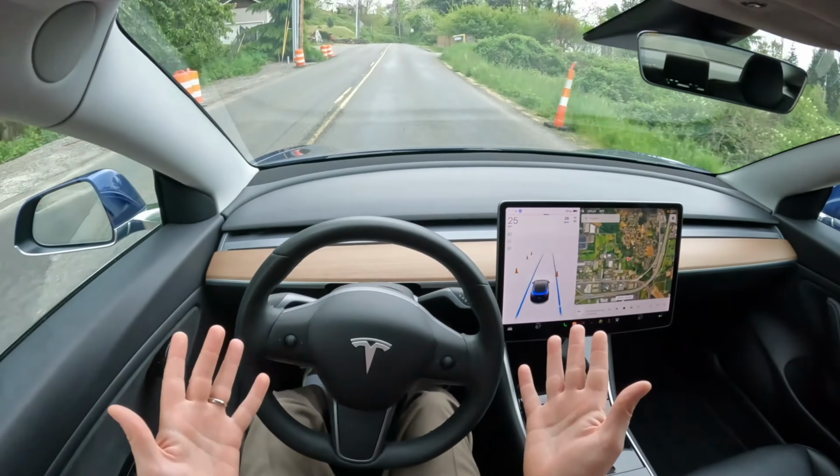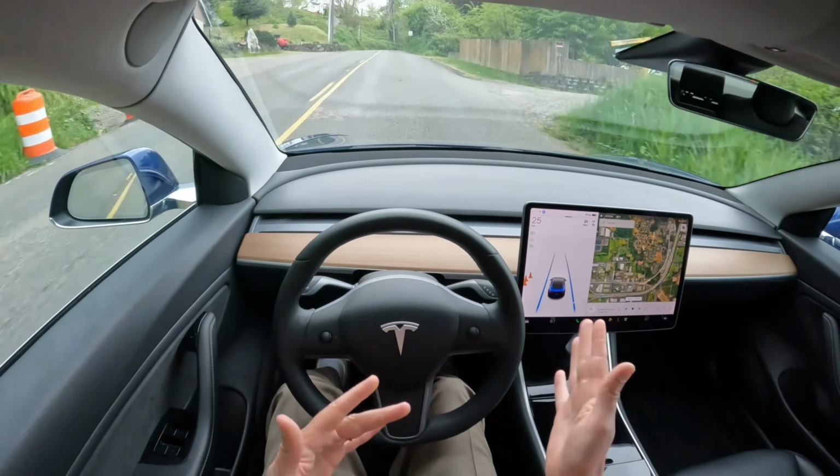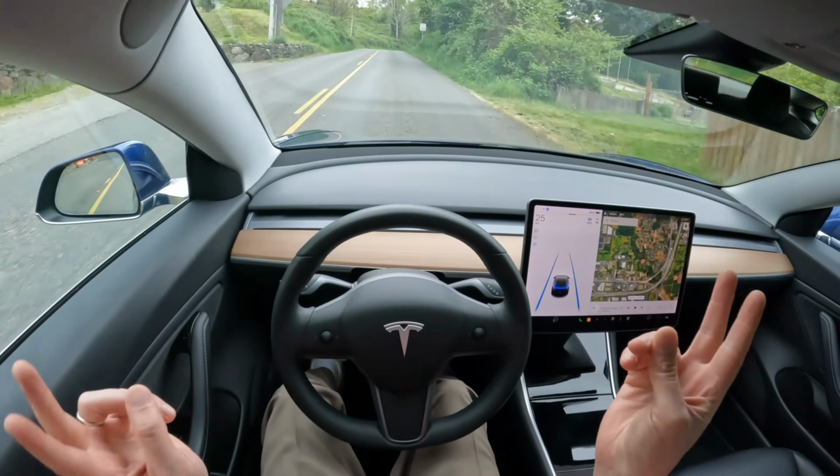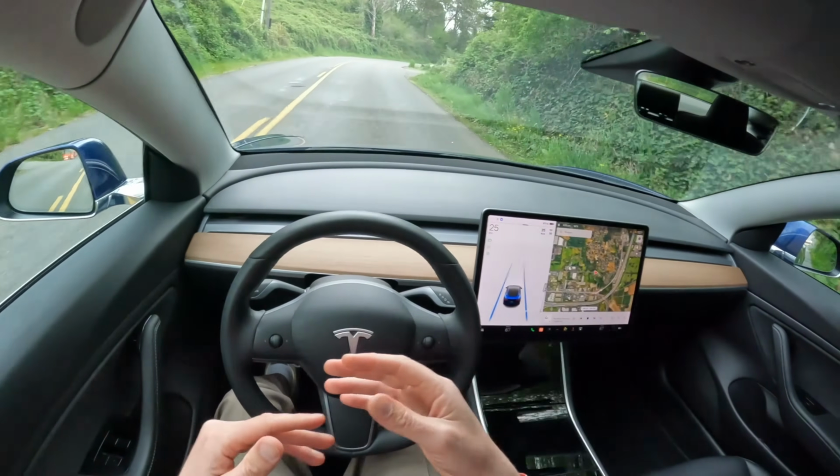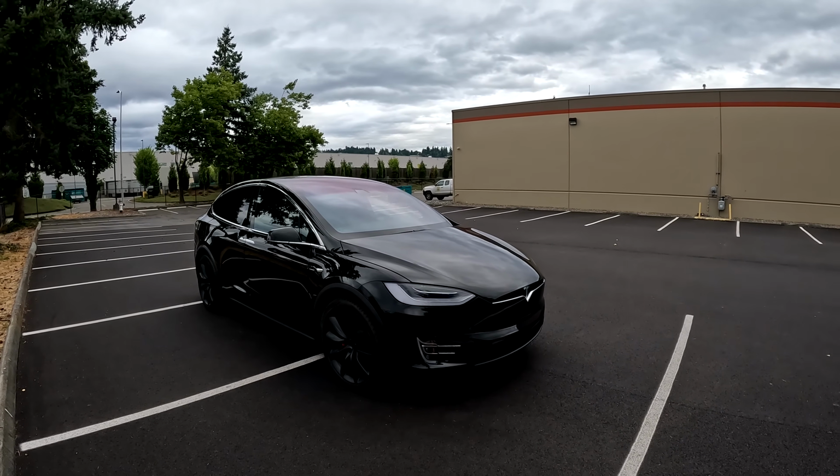You do need to pay attention and keep your hand on the wheel, but I can tell you, as a Tesla owner myself and driving many Teslas, that Autopilot feature is an absolute godsend, especially if you drive a lot in traffic. One amazing vehicle.